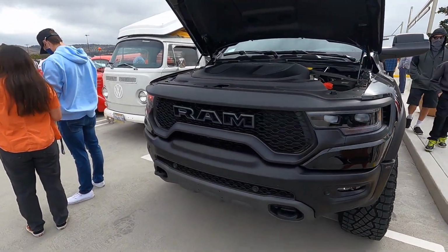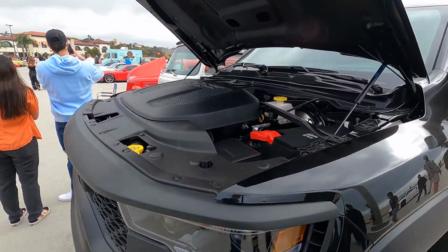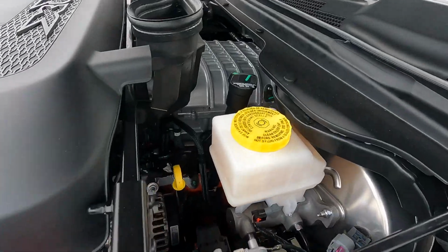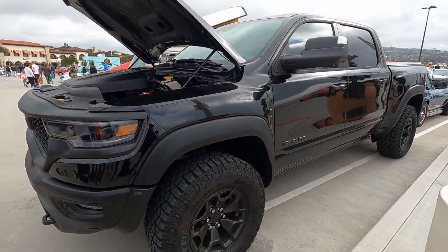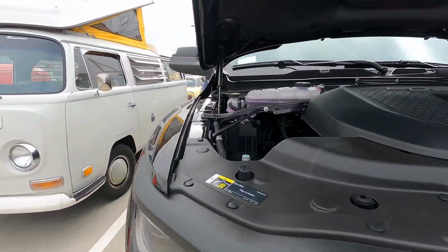So you see this Ram sitting here and you go, what's a Ram with a bit of a lift doing sitting at the show? Well, this is the new TRX. This is the Ram. Tucked down in there is a Hellcat motor. So over 700 horsepower in your average pickup. Isn't that cool? One of our regulars owns this and he mentioned it.